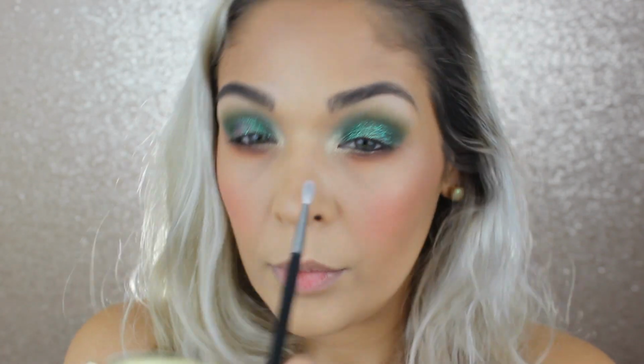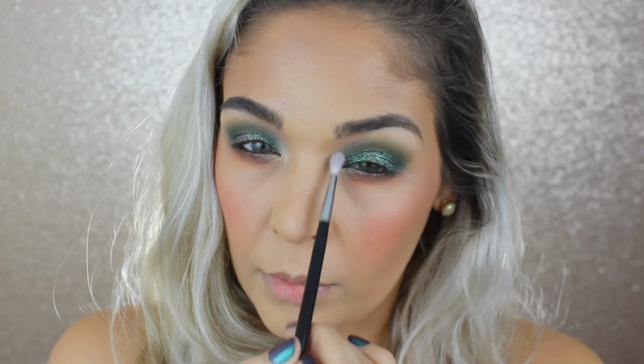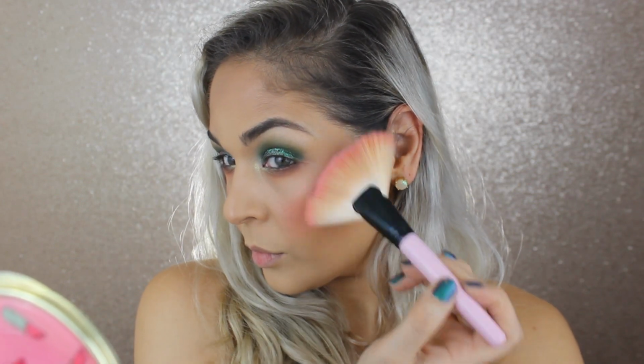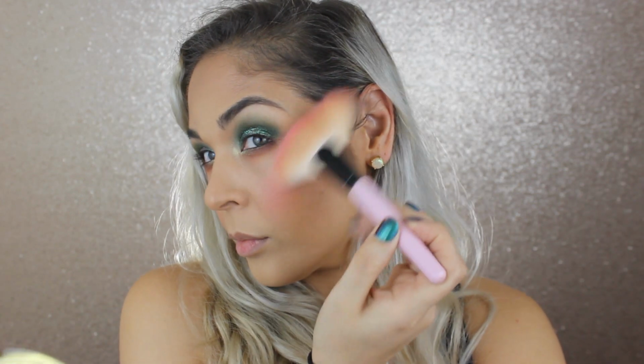It definitely leans a lot more gold once you actually put it on, and I feel like it has a little bit of a green shift too. I'm not quite sure if it's just because I have green shadow on, but it almost looks like it has a little bit of a greenish gold tint to it.